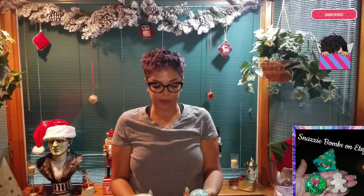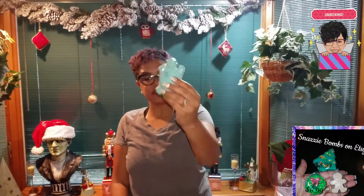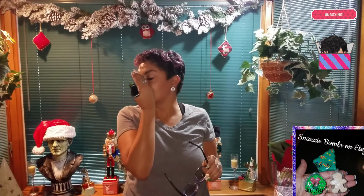Snazzy Bombs, free shipping, it does not equate to the free shipping of bombs like this. I actually got one for $9 that was free shipping that was double the size of this from the same company. So they are really including free shipping, and they have toys inside everything. I'm not sure how they're doing it, but I really would appreciate if these companies would stop saying free shipping when really all they're doing is putting the cost of shipping into the cost of the product and then sending you minuscule products.